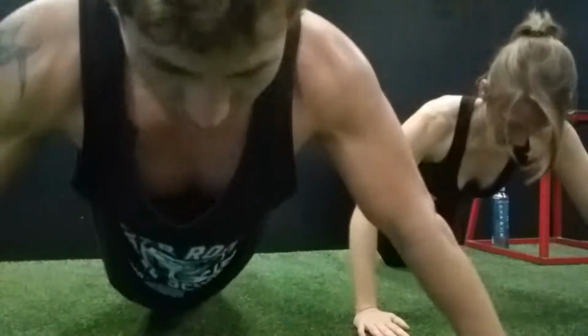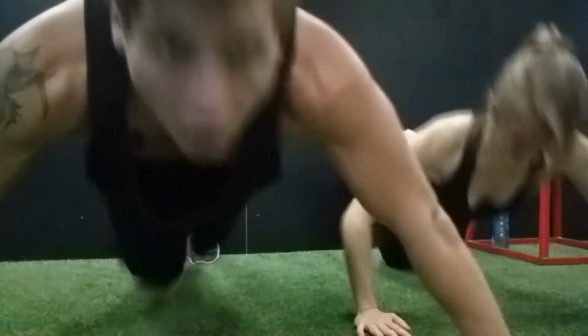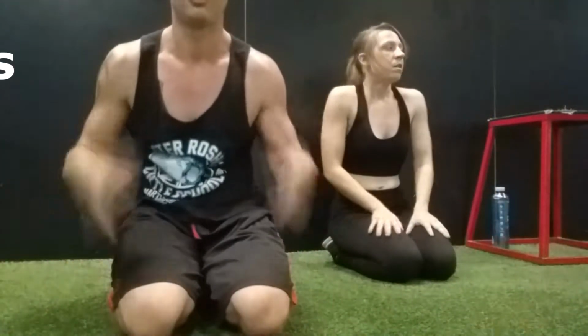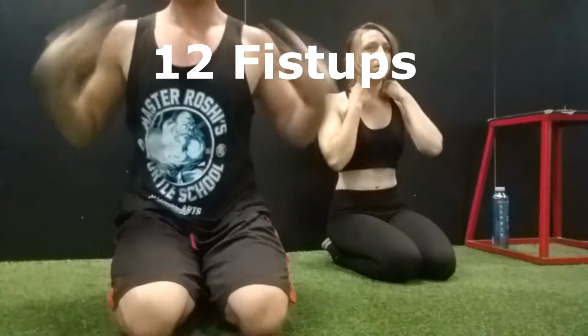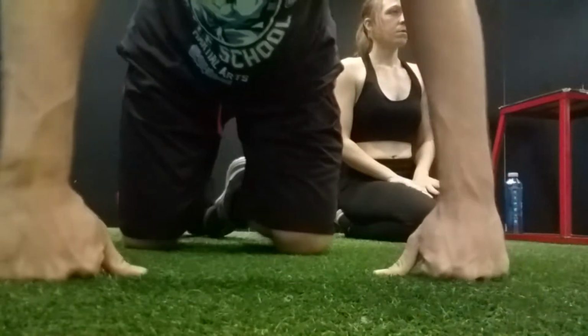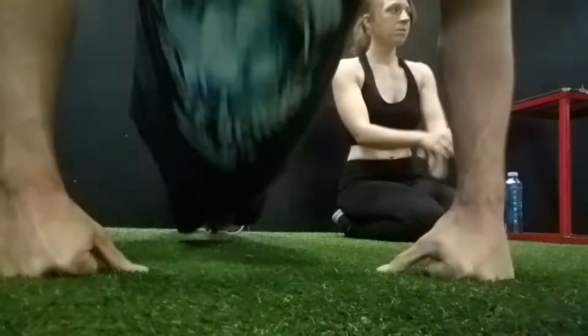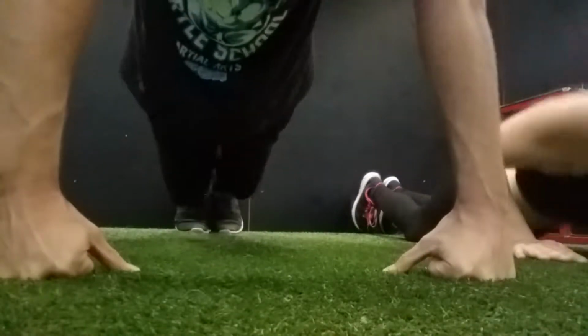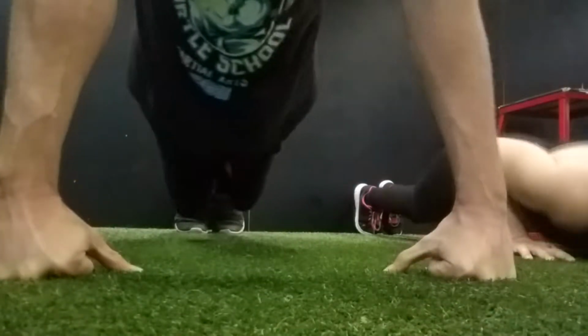So after I do my 12 normals, I do 12 spread outs. So I spread them out a little bit further than I do my normals. It's almost like a fly on the ground, if you would say. It helps a lot with your chest, building up the bigger chest. Then we move on to the fist push-ups. Now these do help along with the arms and your shoulders as well. I can feel it mostly in my arms and shoulders when I do my fist push-ups. So these help a lot if you're trying to build bigger arms as well.